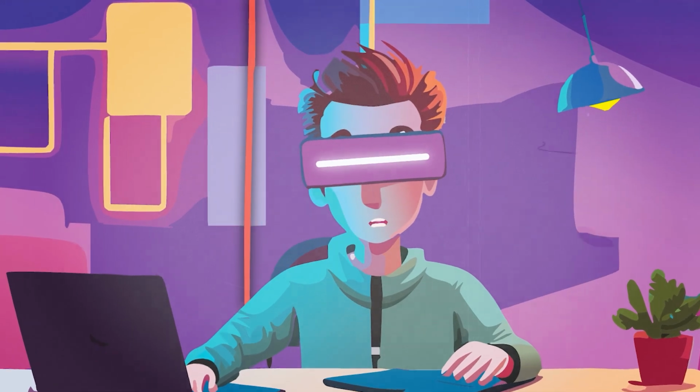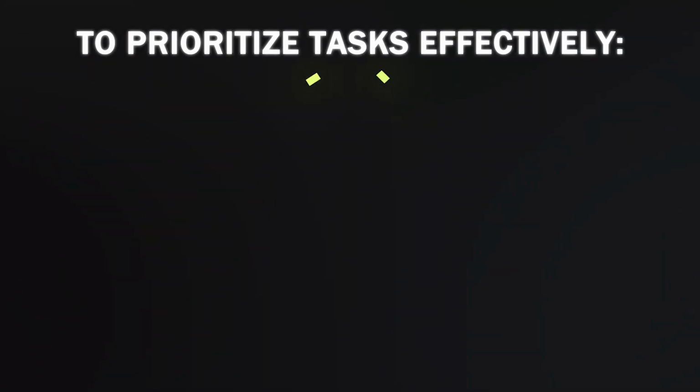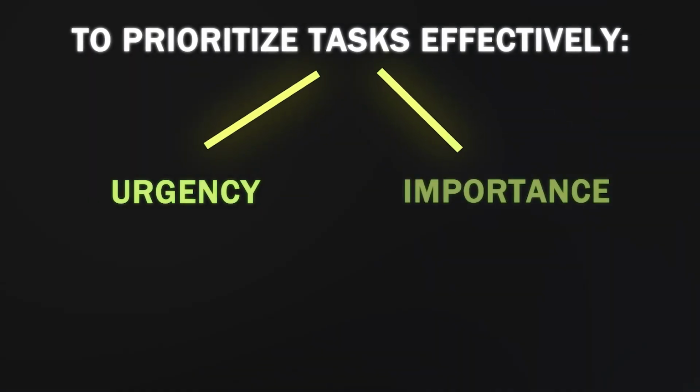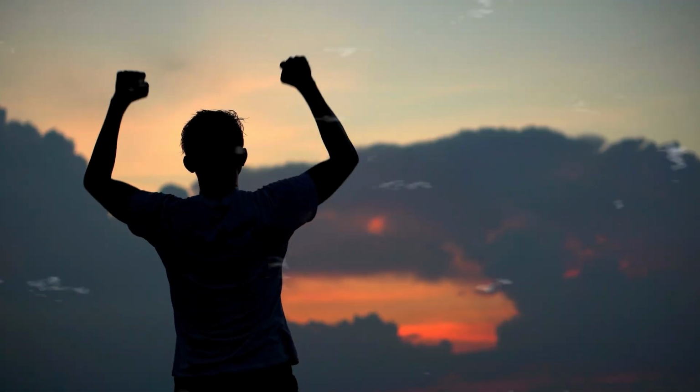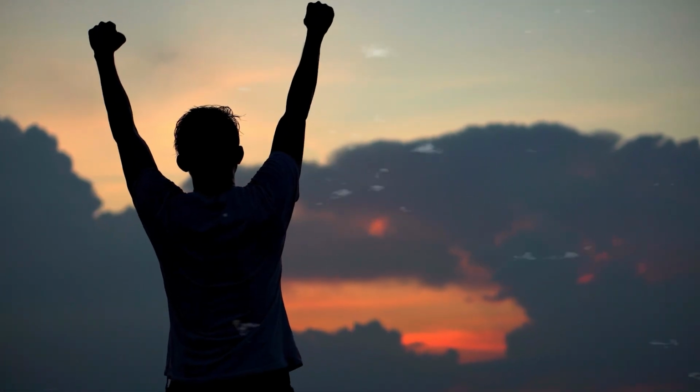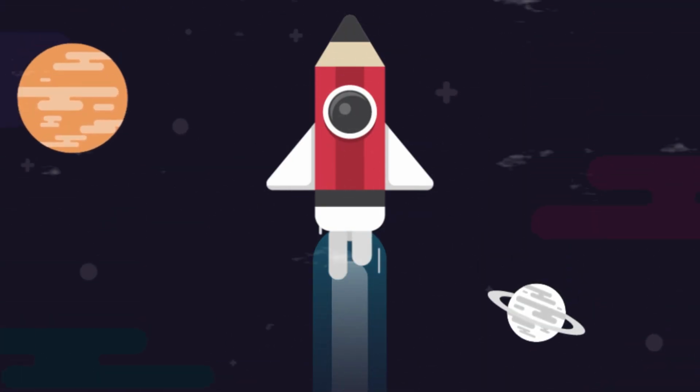When I started doing this, it was like a fog lifting. Suddenly I knew exactly what to focus on. To prioritize tasks effectively, start by assessing their urgency and importance, then categorize them based on these criteria. Dive into high priority tasks with unwavering determination, letting the momentum carry you through your day with purposeful strides.